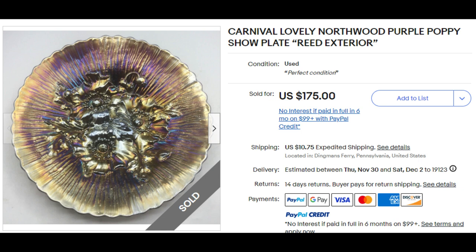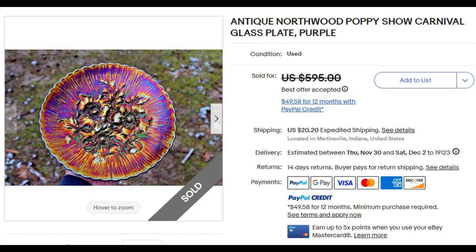And then here's another example. This one says Carnival Lovely Northwood Purple Poppy Show Plate with the reed exterior. That one we see sold for $175. Now that might have been a buy it now. I'd have to look again and see if they listed it as a buy it now or if they sold it at auction. So there it is in purple. Okay. Again, good condition. And now let's move on to another example.